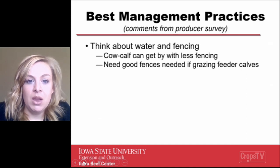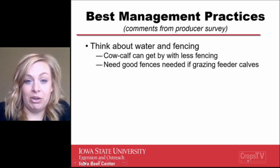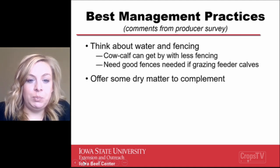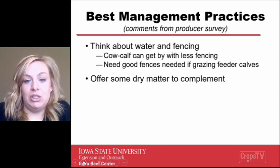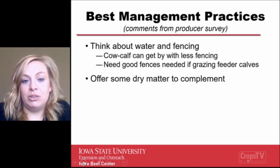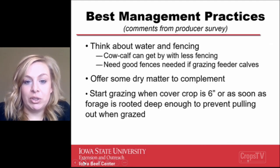Of course, water and fencing is a big limitation for grazing cover crops, especially when we're integrating it into row crop enterprises. A lot of those fields don't have exterior fences, so we need to be considering that to make value of those resources. We talked about the moisture content of these species, so offering some dry matter, whether that's a hay bale, allowing those females access to an adjacent field or something else that maybe has some forage resources along the fence line, some of those things are beneficial as well.